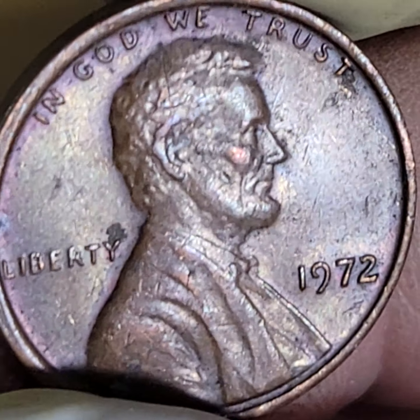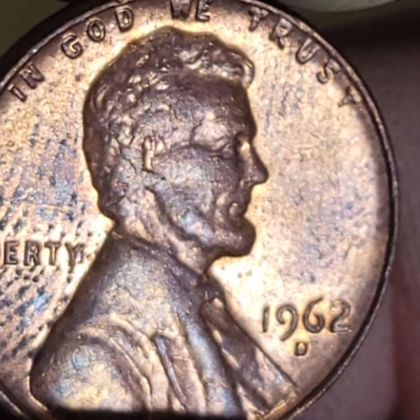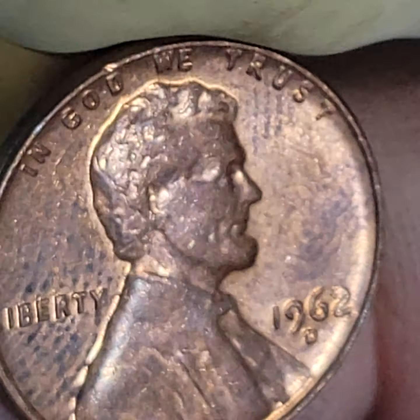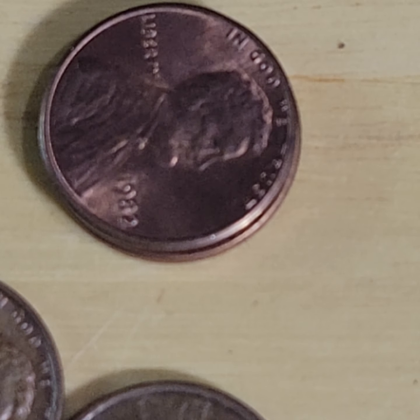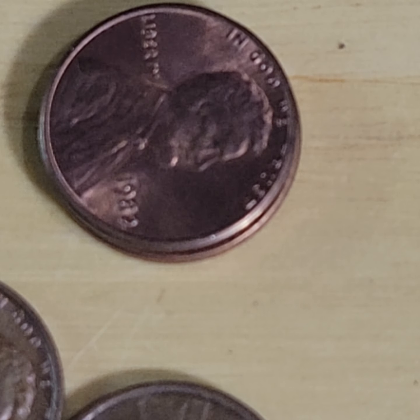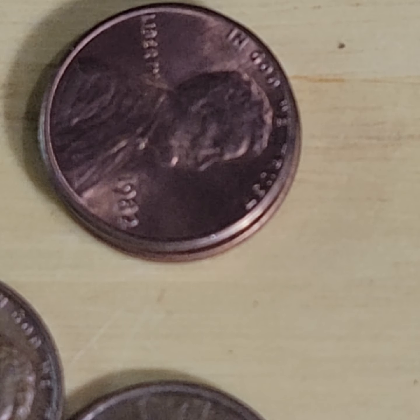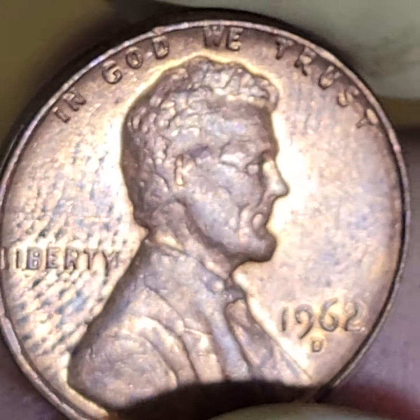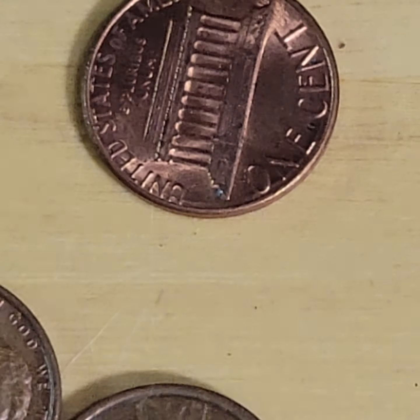Another 82. You see that? Wow. I mean, for a 62, huh? What a beauty. Let me check out that date. I'm not keeping it. I will put this with the AUs because it's so beautiful, but I won't keep it because I don't think it's a mint state type of penny. Another 82 copper. Wow, that's crazy. It's another beauty.